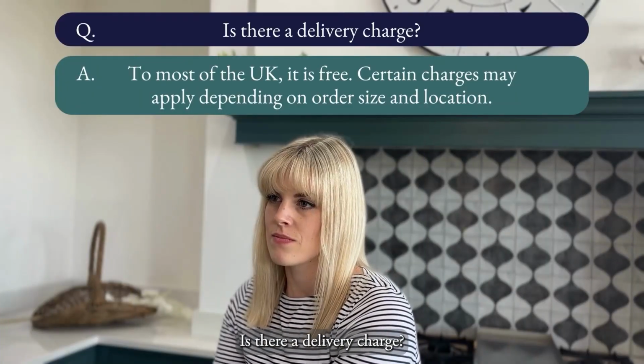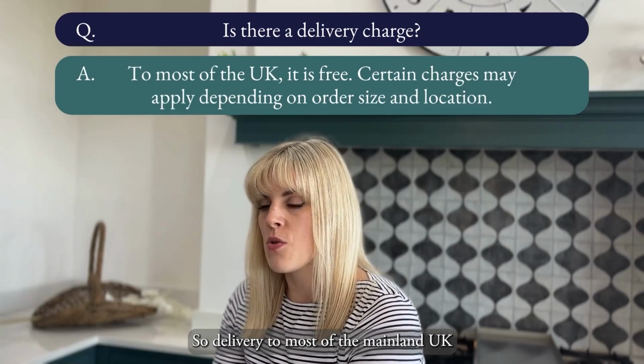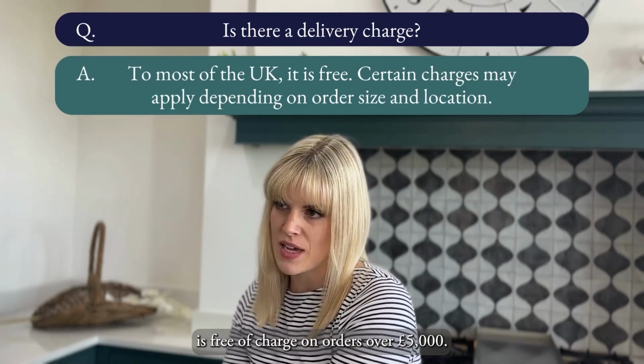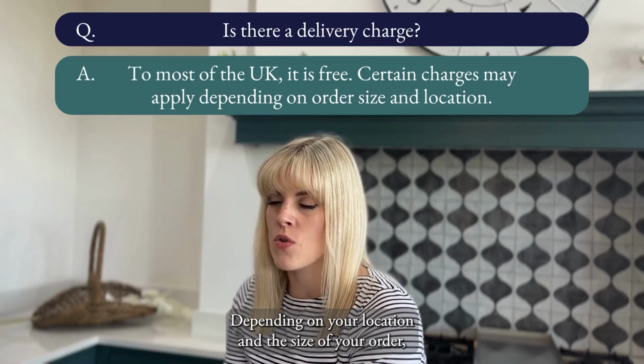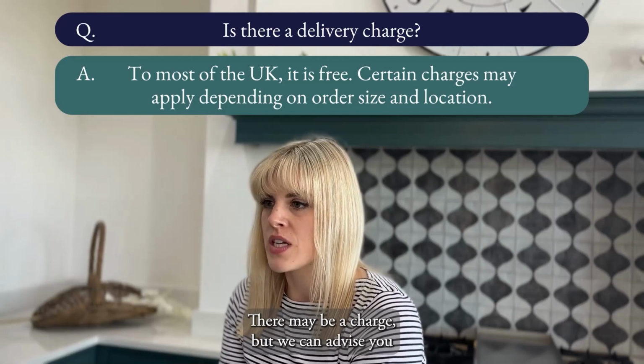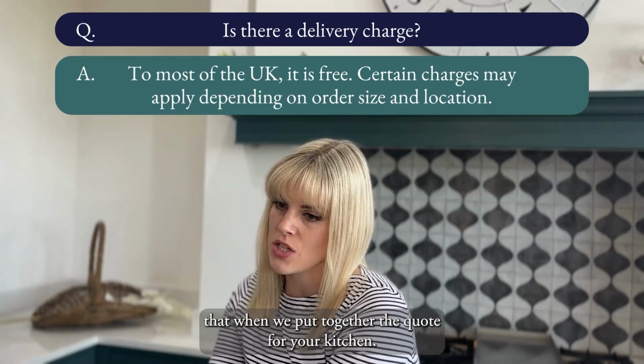Is there a delivery charge? So delivery to most of the mainland UK is free of charge on orders over £5,000. Depending on your location and the size of your order, there may be a charge, but we can advise you of that when we put together the quote for your kitchen.